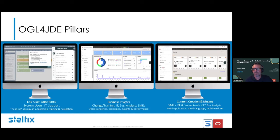I'll then also take you through how the content is authored, and I'll cover things such as multilingual capability. We know that training material needs to be available in a multitude of different languages. I'll show how the solution is managed, and how it is authored, and how it is created from a content management perspective. So at this point, I'm going to jump into JDE.